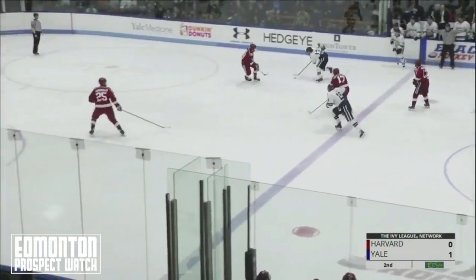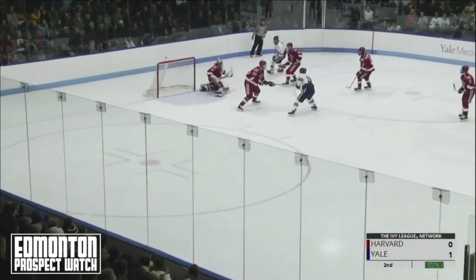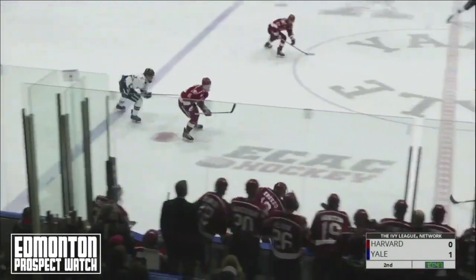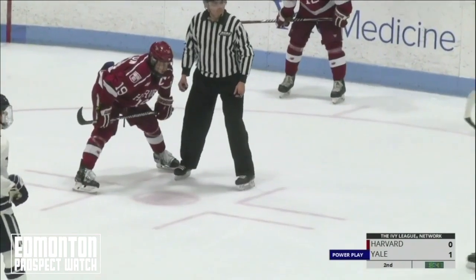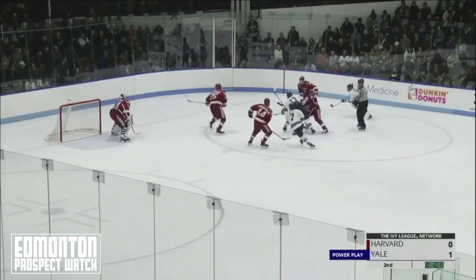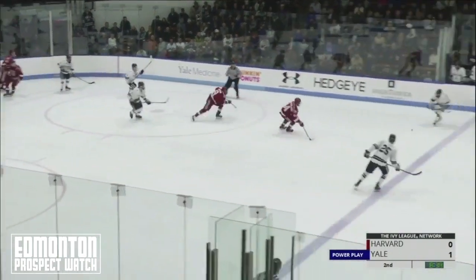Walsh flips it to the far side for Evan Smith. Smith at the dot sends it in on Madsen, a loose rebound, picked up by Harvard eventually. That's dangerous to get that knee-to-knee contact and cause injuries there. But good to see the Bulldogs on the power play for the first time tonight.